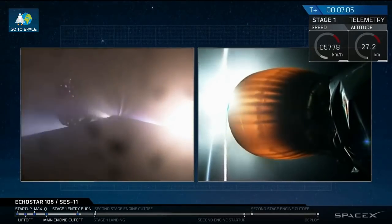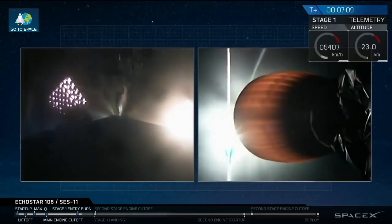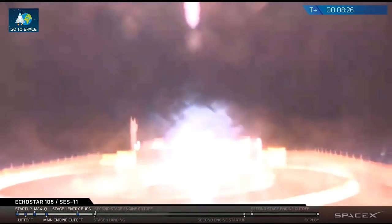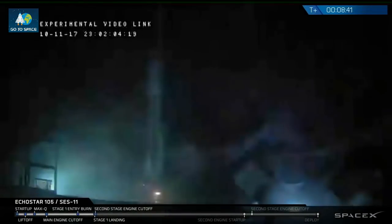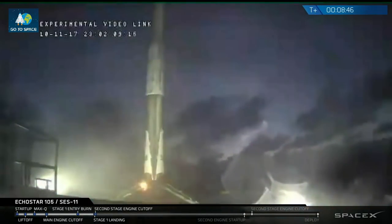We had a good entry burn, and the first stage is still on track to touch down on the deck of Of Course I Still Love You in the Atlantic Ocean. This is video from the drone ship Of Course I Still Love You. Legs have deployed. And a brief cutout in video there, but as you can see, Falcon 9 rocket is currently standing on the deck of Of Course I Still Love You.